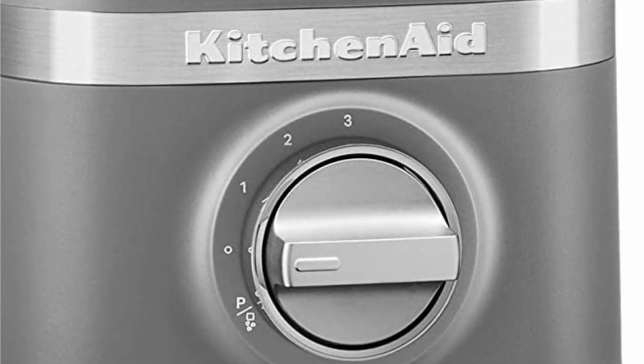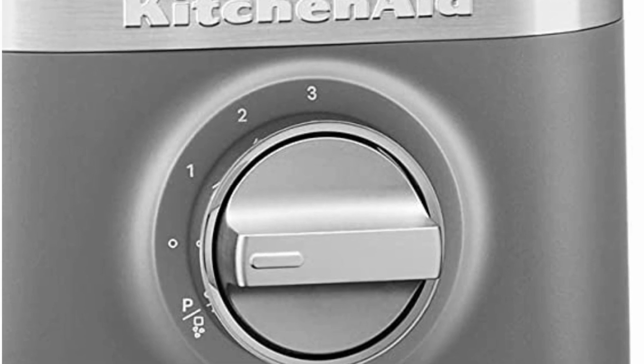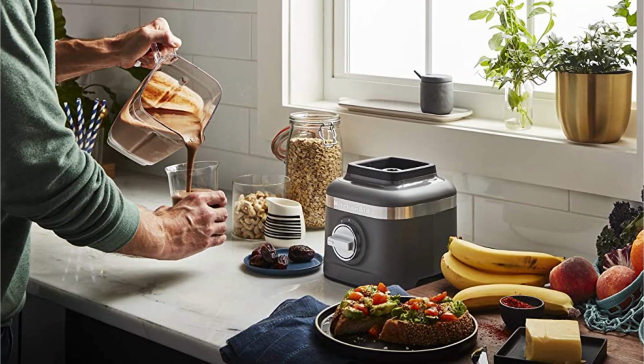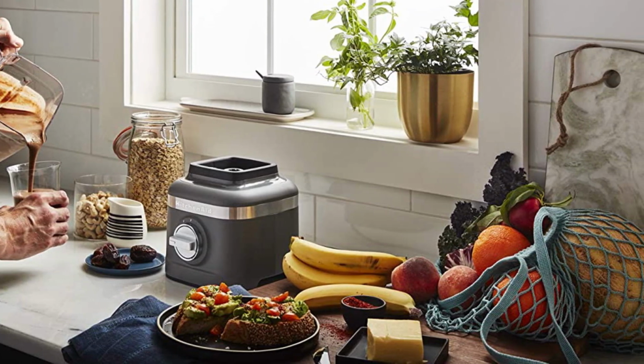Consider the KitchenAid K400 variable speed blender if you have a bit more money to spend. It offers a larger capacity, more blender settings, and better performance in our tests, all for a lower price than comparable high-powered blenders.